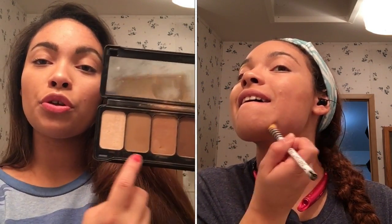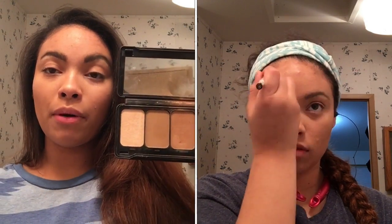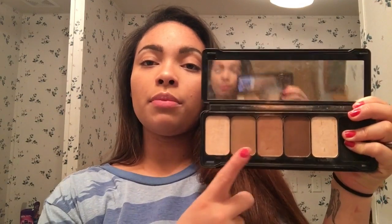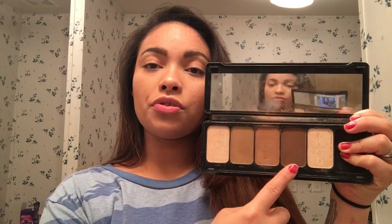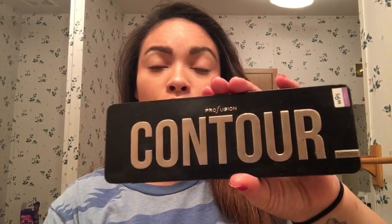So it comes with darker tones. This one actually comes with highlighter too, which I'm going to talk about a little bit later. But these are actually the contouring tones in here. This one is a little bit bigger. They have smaller ones. This one was only $6.99. So it just kind of depends on how much you want to spend and stuff like this. But this is a drugstore brand. This is from Profusion.